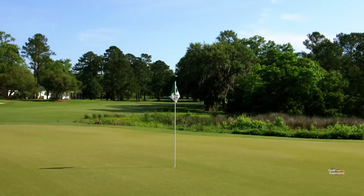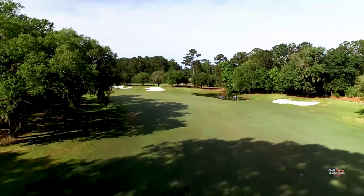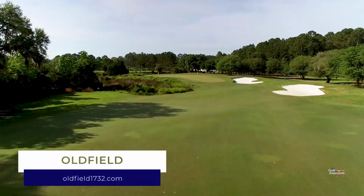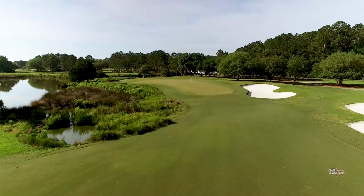When the pin's back left, you certainly don't want to be laying up on the left side of the fairway. You'll be blocked out by the tree, so you're trying to play strategy there for your third shot. The finishing hole here at Oldfield. Just one of 18 marvelous holes of golf you will find on this Greg Norman design golf course.